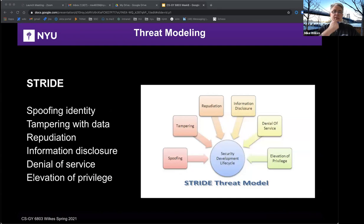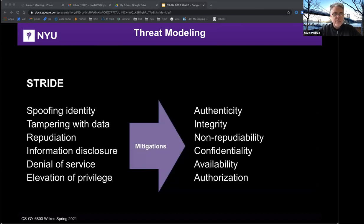STRIDE. STRIDE is an acronym for spoofing identity, tampering with data, repudiation, information disclosure, denial of service, and elevation of privilege. So STRIDE is a model of threats developed by Praerit Garg and Loren Kohnfelder at Microsoft for identifying computer security threats. And it provides a mnemonic for security threats across these six categories, STRIDE. And this is a certainly valid framework for someone to apply. It doesn't apply only to Microsoft products. And I think I have an example of the STRIDE threat modeling in here in a bit as well.